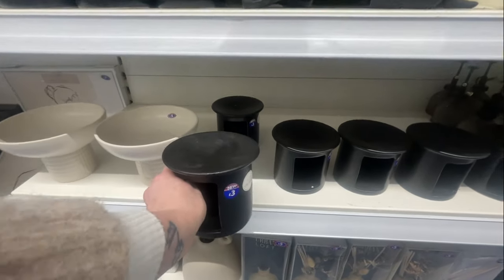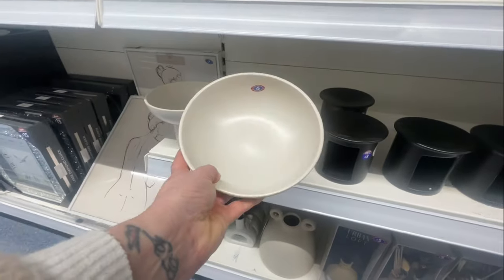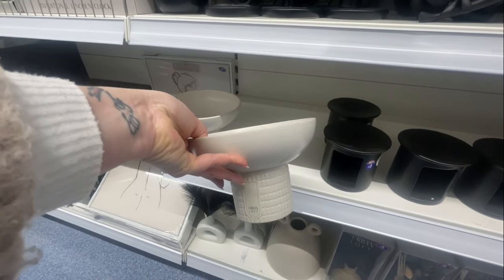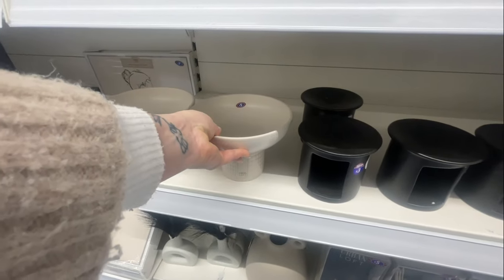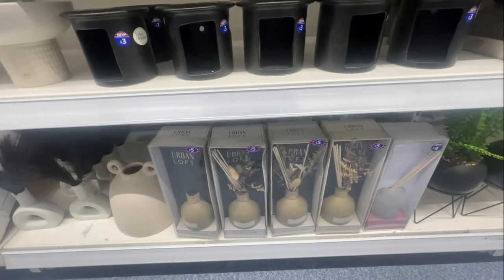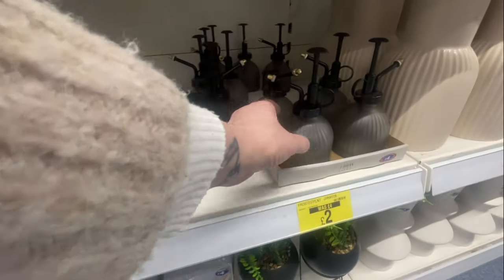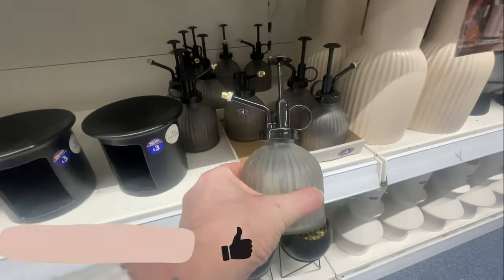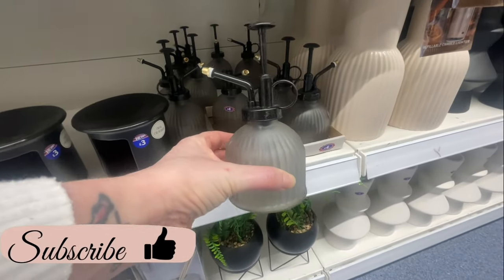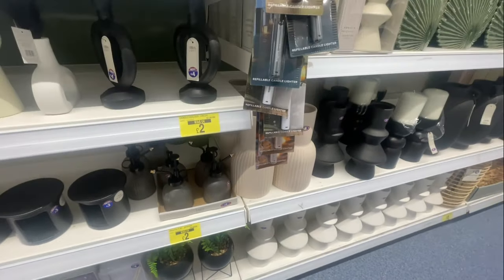Now this was right up my street. It was a black wax burner and it was £3. Now this piece, I have seen this previously in B&M, so I know that's not new. But again, pieces like this are very much still in style. And then as we move over, this is what I was telling you about. This is the one that I purchased and it was in the sale for £2. And it still is in the sale for £2.